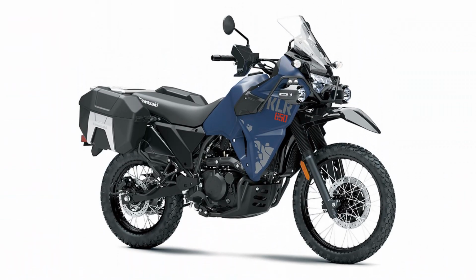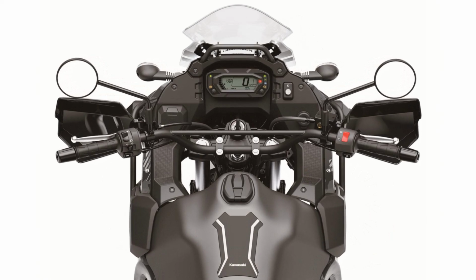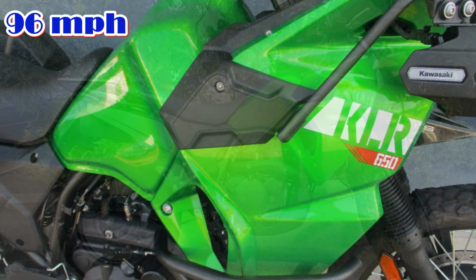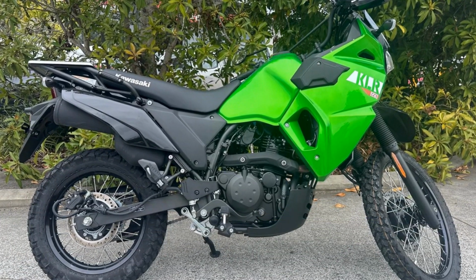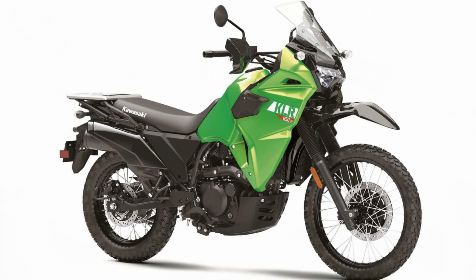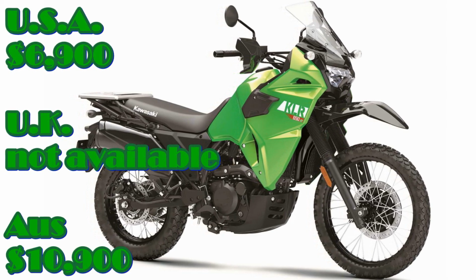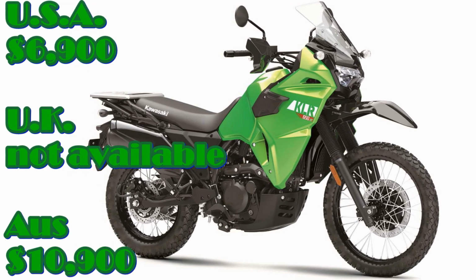Its liquid-cooled 4-valve double overhead camshaft single-cylinder engine only produces 38 horsepower and 52 newton meters of torque. But all of this torque is available at just 4,500 RPM, giving the bike plenty of low-down grunt. With a top speed of about 155 km an hour and with a quarter mile time of just 14.5 seconds, you have to say that the bike is a tad on the slow side. But this bike isn't about speed, it's about getting the job done. The Kawasaki KLR 650 has earned its stripes as a very reliable and solid motorcycle, and of course it has the legendary Kawasaki build quality.